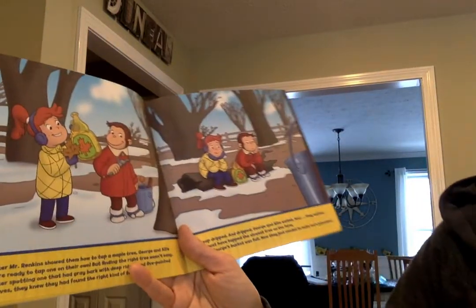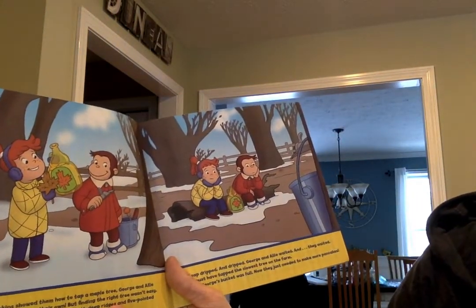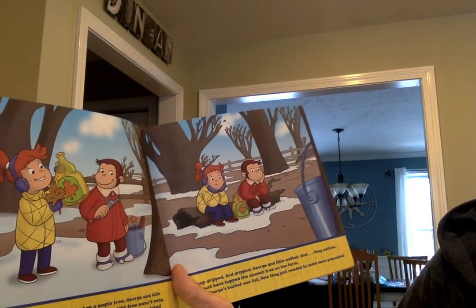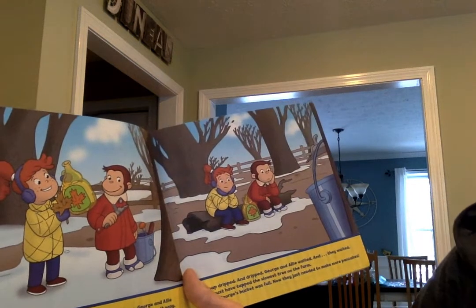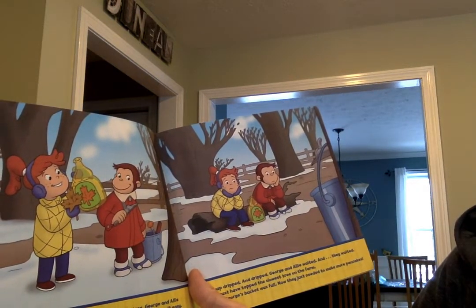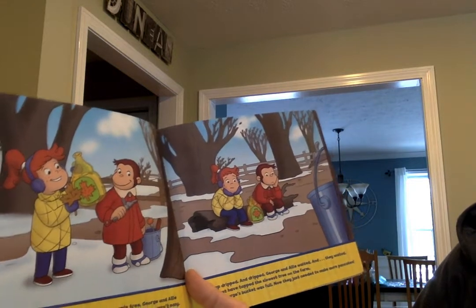After Mr. Renkins showed them how to tap a maple tree, George and Allie were ready to tap one on their own. But finding the right tree wasn't easy. After spotting one that had gray bark with deep ridges and 5 pointed leaves, they knew they had found the right kind of tree.